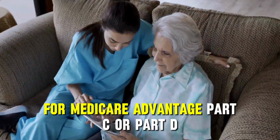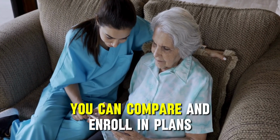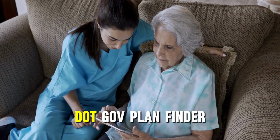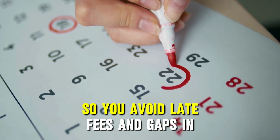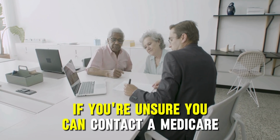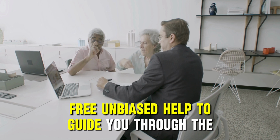For Medicare Advantage, Part C, or Part D drug plans, you can compare and enroll in plans using the official Medicare.gov Plan Finder. It's important to know your options and deadlines so you avoid late fees and gaps in coverage. If you're unsure, you can contact a Medicare counselor through your state's SHIP program, free, unbiased help to guide you through the process.